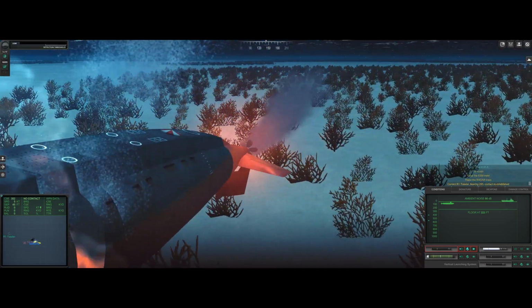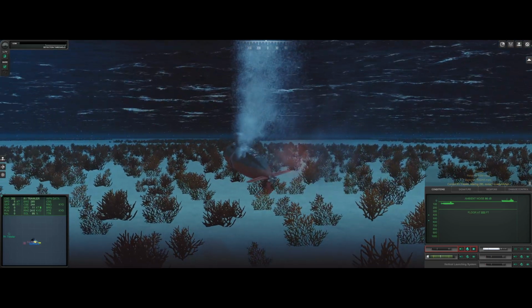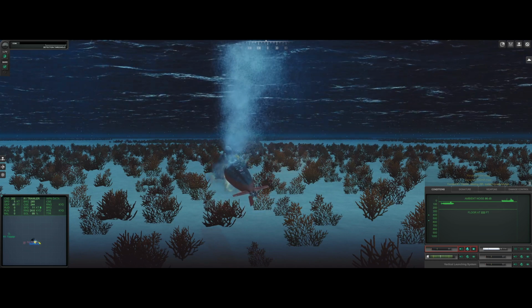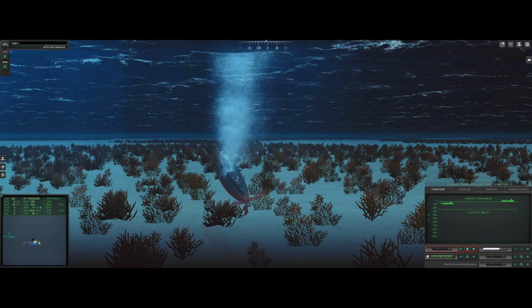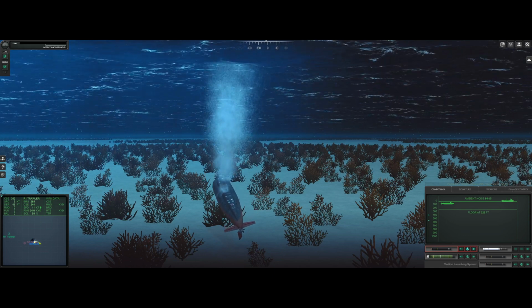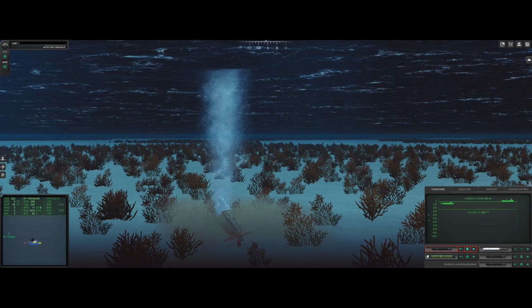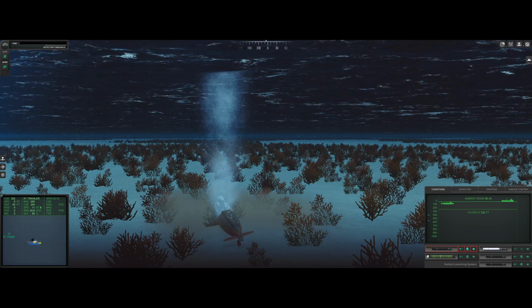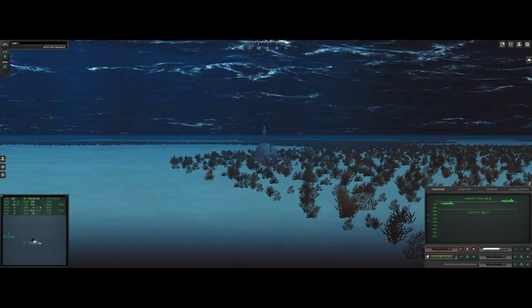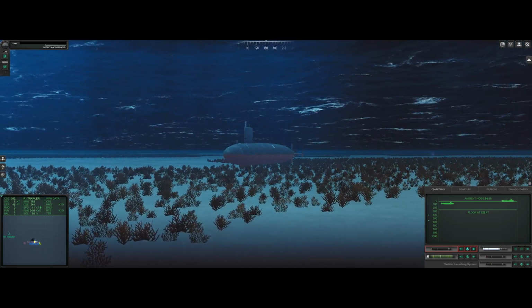Oh, hello. We detected that. That's a Kilo, or a Kilo class of some description. Well, no, let me rephrase. That's an ex-Kilo. Okay, wow. Well, at least the crew can get out. We've got some prisoners of war, it would appear, because it's under 300 feet. Okay, let's switch back to me. There we are. Bobbing along close to the surface. Switch back to the map view.